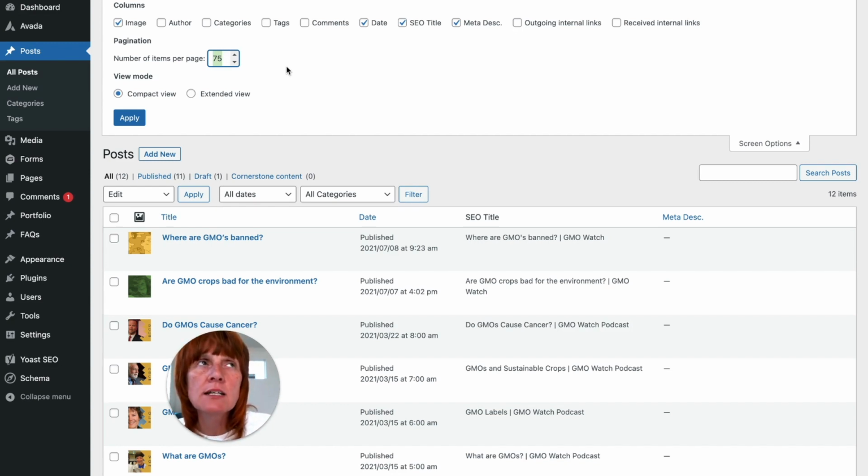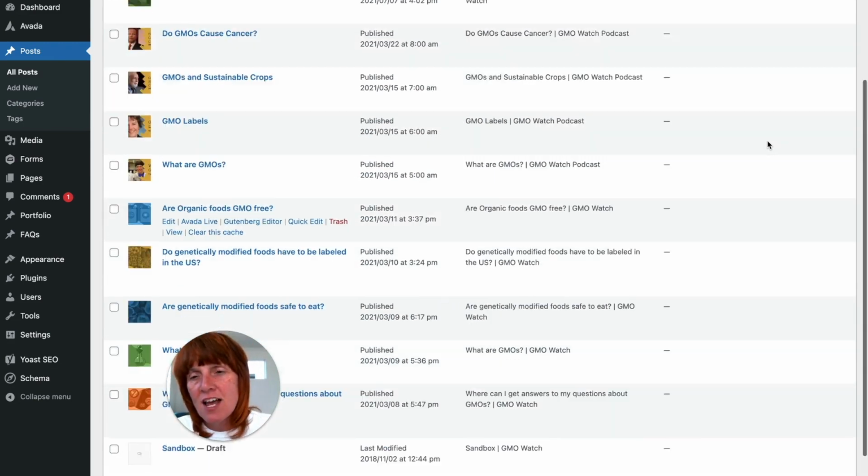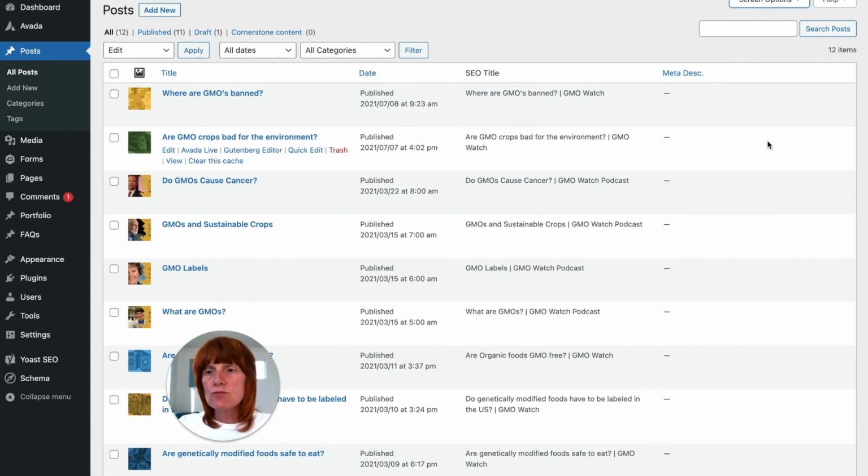Once you start bulk editing up in like 100, 150 all at once, then it can potentially create a strain on your hosting server. So your typical server, I think 75 is a good number, unless for some reason you have this super high powered hosting plan. So you would change this to something like 50, 75, and then click apply, and then close the screen options tab, and then you'll have like 75 listed here, and you'll have fewer pages to page through. And so then when you click this checkbox, you'll be bulk editing 75 instead of 20, right? So then you'll be able to go through this process much faster.